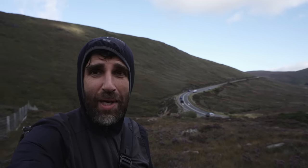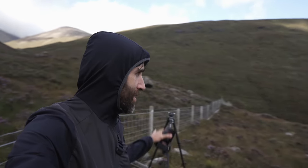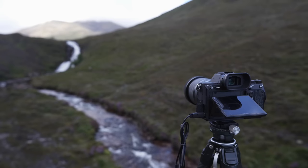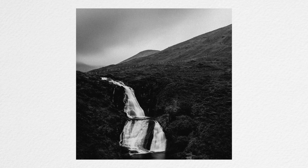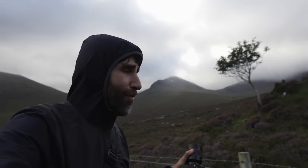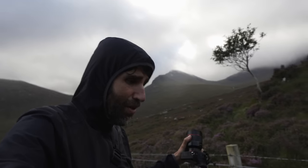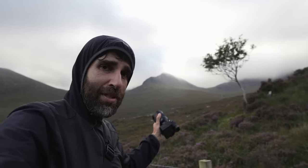What a beautiful morning we have here in the Isle of Skye. There is a waterfall there. It's a pretty popular spot. The waterfall is okay. I did make some images, I did take some long exposures and they look great. But I saw something so much better up here. And it's that beautiful, beautiful tree. Not only is it a beautiful tree, but the shape seems to hug the mountain in the background.